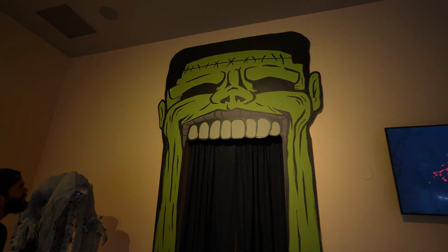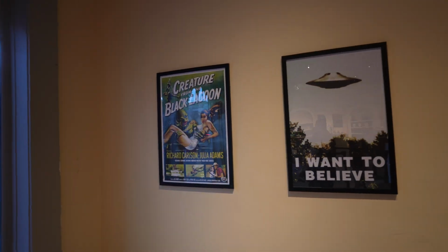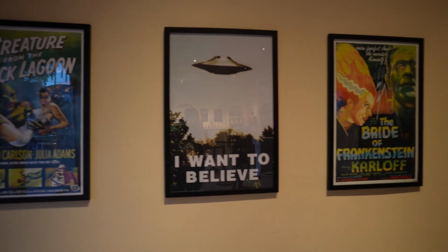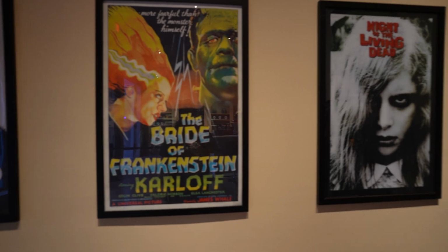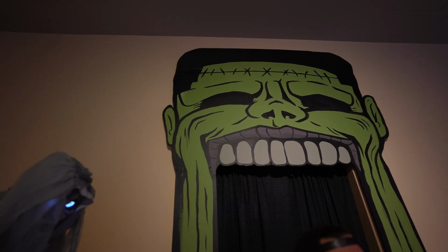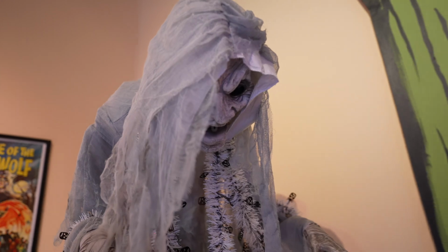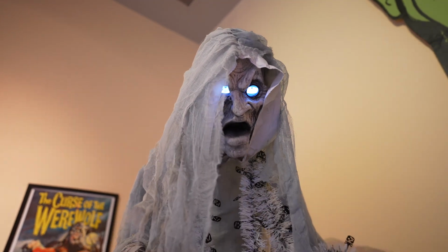Alright, we made it. Check out the posters here. They have some old school ones. Creature from the Black Lagoon, I Want to Believe. They have The Bride of Frankenstein, Night of the Living Dead, The Curse of the Werewolf. So before you go into the museum, they have this animatronic as you walk in. I see a sensor. There it is.